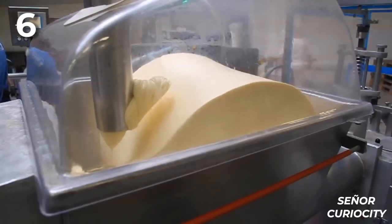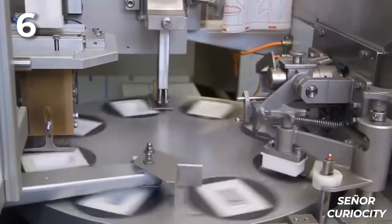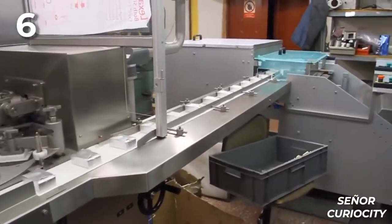Here it is mixed and placed into a block-shaped injector, and the butter loaves are formed to be packaged and end up in the nearest supermarket.